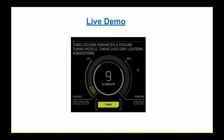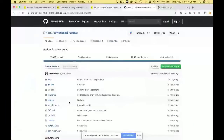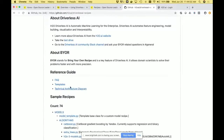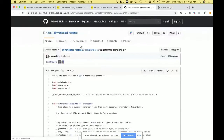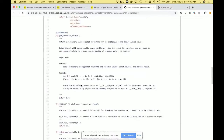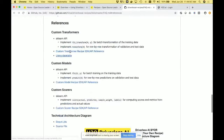And let me now do a very quick demo to show you that this is all real. So this is the GitHub repo, by the way. Everything is here. We have full code templates that will tell you, for the transformer and model and scorer recipe API, what the class you need to implement looks like. In effect, all you really need is 2 or 3 methods, right? There's a fit and the fit_transform and the transform. And out of those, you only have to implement 2 methods.